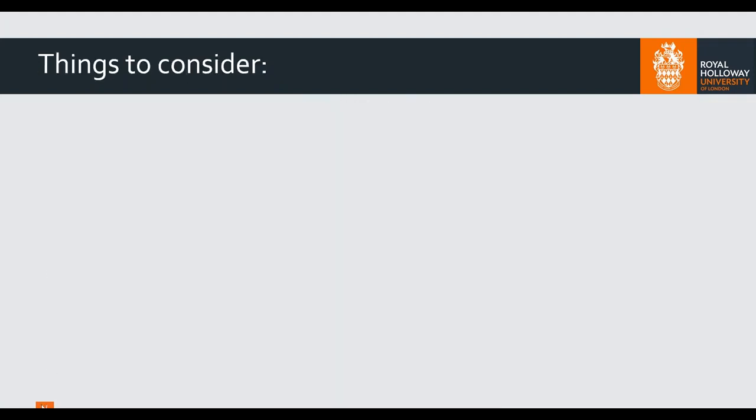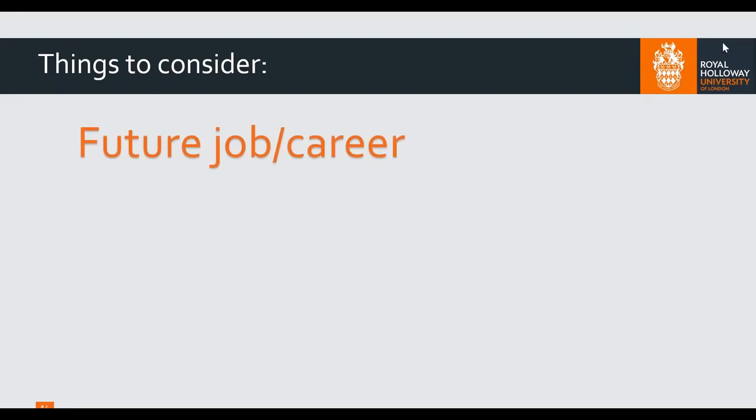Okay, so with these 9 different pathways, how do you go about choosing what's the best option for you? What do you need to consider? Well, I want you to have a think about the following aspects. The first is your future job or career. So what do you want to do when you're older? And it's okay if you don't know now, but have you thought about anything that might interest you? And if possible, when things go back to quote unquote normal, try and get some work experience if you can to see what interests you, maybe what's right and what's not right for you.